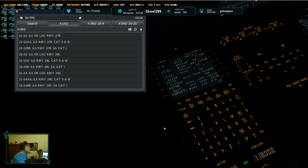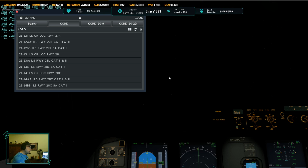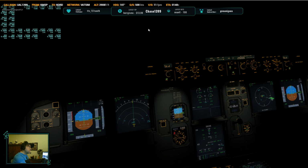United 1399, contact Chicago Center 133.35. Chicago Center 133.35, United 1399. We'll see you. Chicago Center, United 1399, flight level 290. United 1399, Chicago Center, maintain flight level 290. Maintain 290, United 1399.